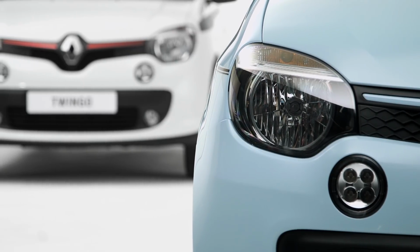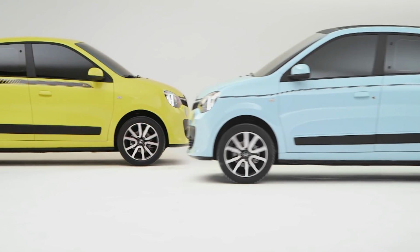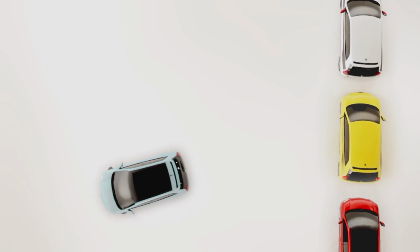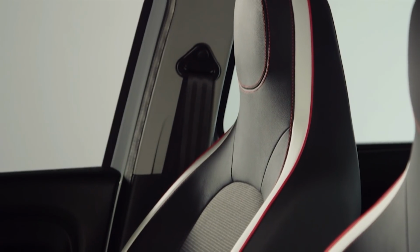Not only does the Renault Twingo already look quirky, there is lots of scope to personalise it. It's also a great little car to drive and manoeuvre around town, as it has a tiny turning circle thanks to its unusual rear engine layout. The least powerful non-turbocharged engine is the smoothest of the lot.